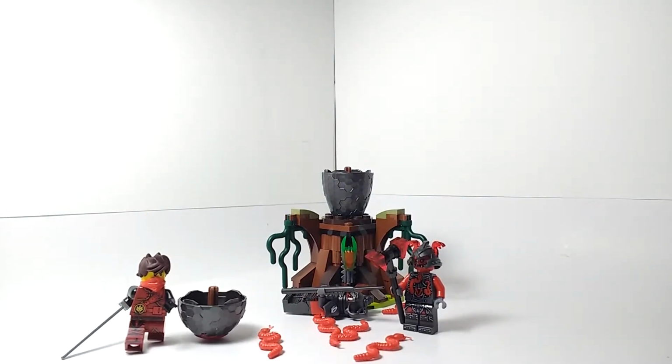The reason why this is a lot higher on the list compared to some of the other sets that are probably more expensive is because of the price and what you get. This is a $10 set, and I think you get a lot for what that's worth. You get 3 excellent looking minifigures. Kai in his Hands of Time outfit looks pretty great. You don't get his hood or his black shoulder pad piece, but it still looks pretty cool. You also get the Vermilion Warriors, 2 of them to be precise, and this is honestly a nice army building set.